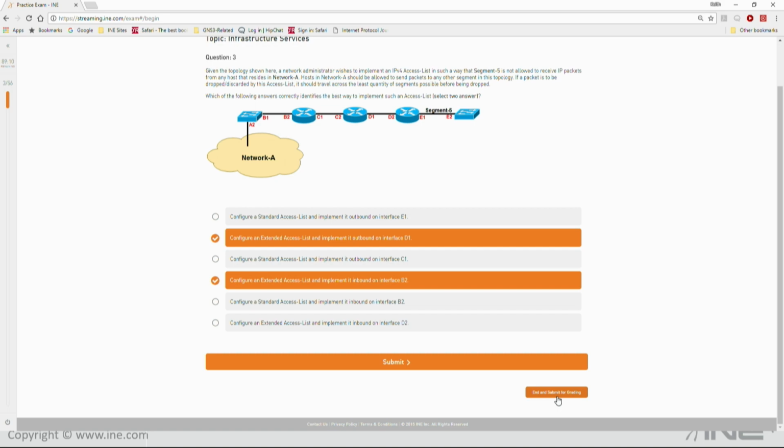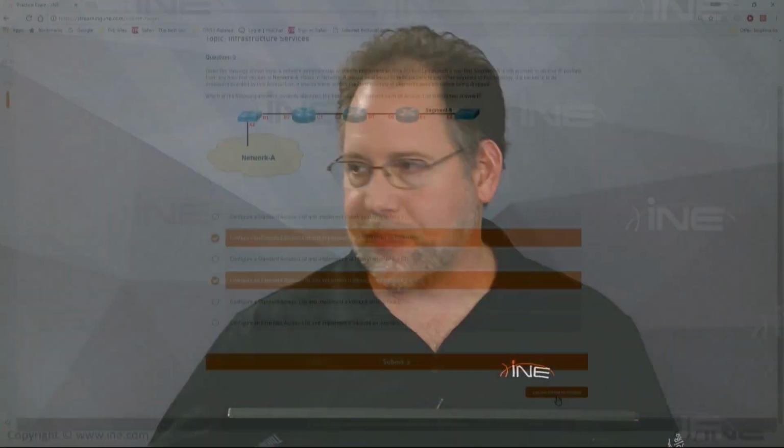And by the way, another thing that I tried to emulate with this is, if you look in the blueprint, for example, the ICND1 blueprint or the ICND2 blueprint, it'll say LAN switching technologies are 25% of the exam, routing technologies are 23% of the exam. So as I created questions for these online practice exams, the questions are grouped as far as LAN switching, routing, network security, and you should get the same percentage. In other words, if on the real ICND1 exam 26% of the questions are LAN switching, here 26% of the questions should also be LAN switching. So I tried to emulate that as well.